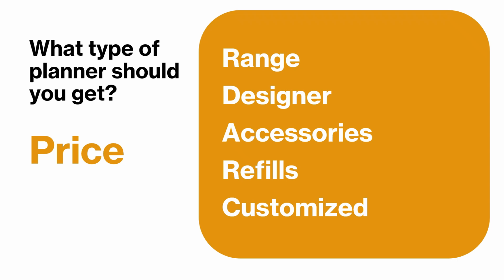So what is your price range? Your price will increase if you choose features like designer name brand products, accessories to complement your planner like matching clips and tabbed dividers, and more durable or inclusive products, such as those with more pockets or refill pages. You can find inexpensive planners at dollar stores, mid-range planners at discount retailers, and higher-end planners at office supply and designer stores. That said, you may do what I did and decide that you need a customizable planner.